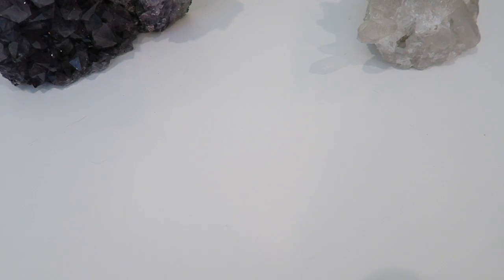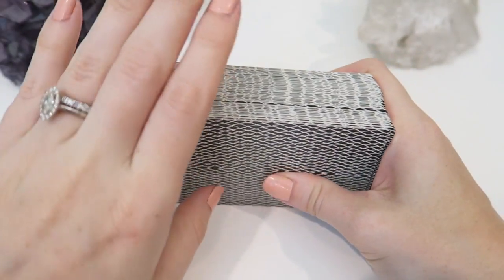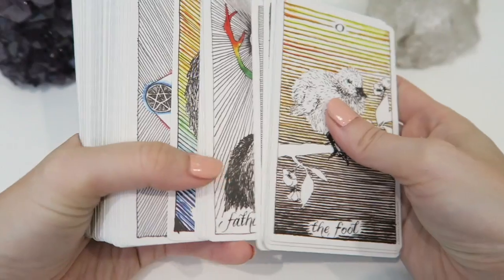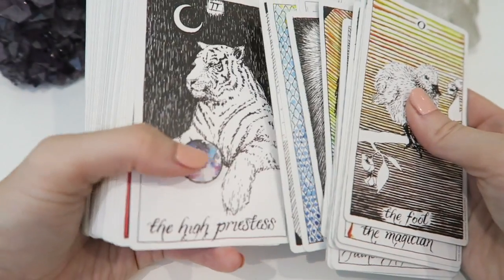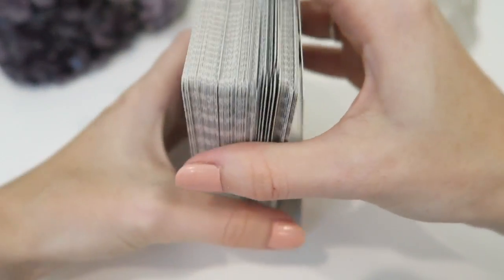Okay, this is definitely going to be the largest category, which is what I would define as more modern or contemporary decks. And we are starting with the Wild Unknown, which is definitely a favorite among a lot of tarot readers. I use this one for readings a lot. I find that people really do connect strongly with the imagery in this deck.